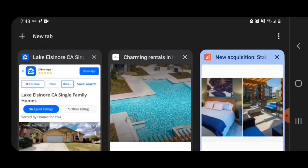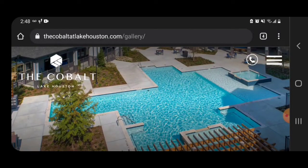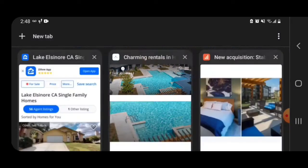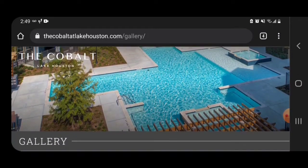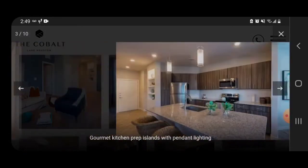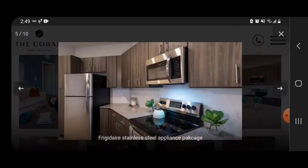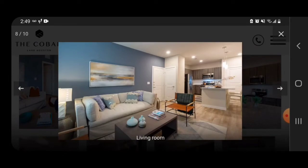So I went and did my research on the apartment complex that they bought here. So this is it, all right? So the Cobalt, so as you guys can see here, Cobalt, Lake Houston. What did they buy? They bought the Cobalt at Lake Houston 296 unit apartment complex, like I said, for $49.5 million. So here's our new purchase, the Cobalt at Lake Houston. Look at this beautiful piece of real estate. All right, so we're part owners of this. This is going to provide us that steady cash flow, especially with the supplemental income plan that I have right now, in the meantime, while I switch it to the balance plan. But here it is, guys. Get this beautiful real estate here.